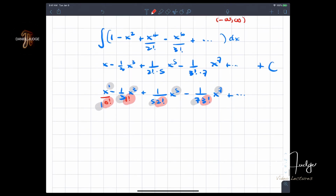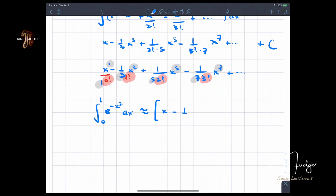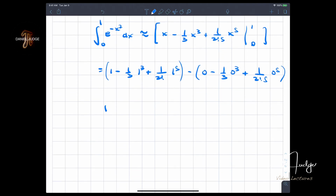And then, of course, if they asked you to approximate this integral, they said, okay, approximate e to the minus x squared dx from 0 to 1. Well, you're just going to use maybe the first three terms. You have x minus 1/3 x cubed plus 1 over 2 factorial 5 x to the 5th from 0 to 1. So you plug in these values. You say 1 minus 1/3 times 1 cubed plus 1 over 2 factorial times 5 times 1 to the 5th, minus the same expression at 0. You end up with 1 minus 1/3 plus 1/10.